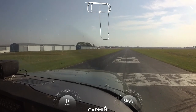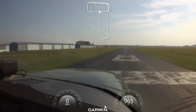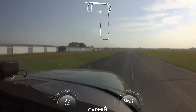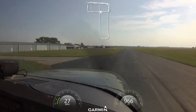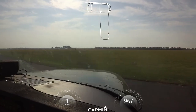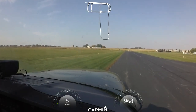Brakes. Radio call. Gardner traffic, Cessna 972, November Charlie, departing runway 18, or runway 8, Gardner. I don't know why I keep saying 18. How much flaps do you have? Abort, abort, abort, abort, abort. There you go. I've been wanting to do an aborted takeoff anyway. Gardner traffic, Cessna 972 November Charlie, back taxiing runway 8.